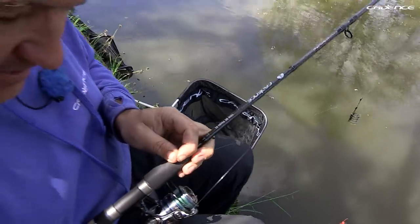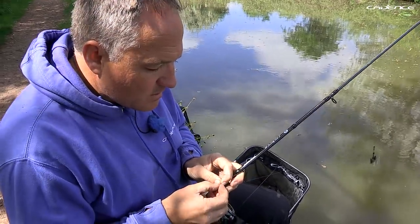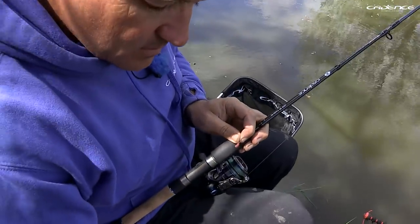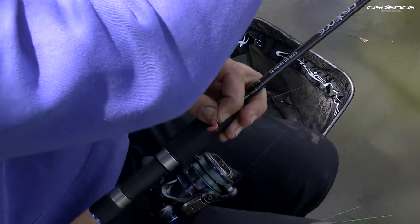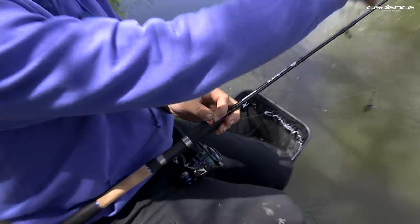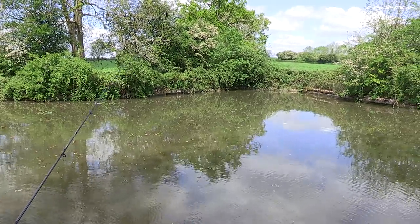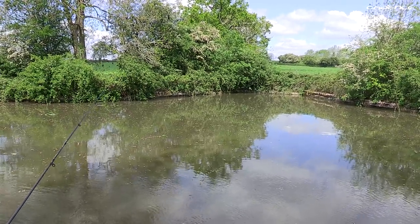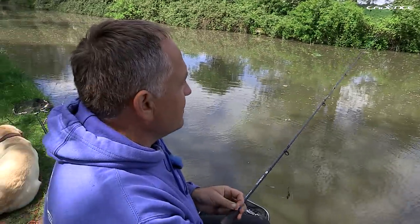Well, the feeder rod I'm using is the 9 foot number 2. And I'm gonna cast this further up into the turning bay, away from where I was catching those bream. My thinking is I wanna just establish another line further over in the turning bay. And that's the great advantage of this peg. There's quite a lot of options, really.